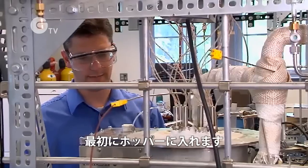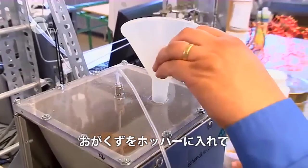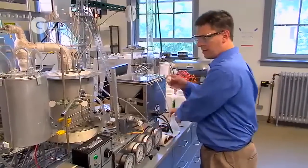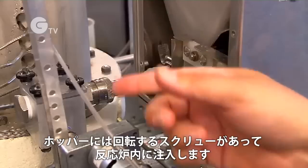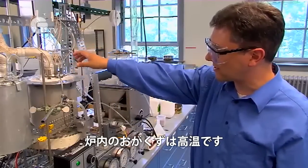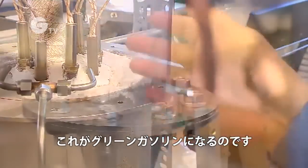Our first step is to put this in the hopper. Just pour some sawdust into the hopper. And in our hopper, there's a screw in here that basically turns around and injects the sawdust into this reactor. This reactor is very hot, and in this reactor is where the sawdust is converted into green gasoline.